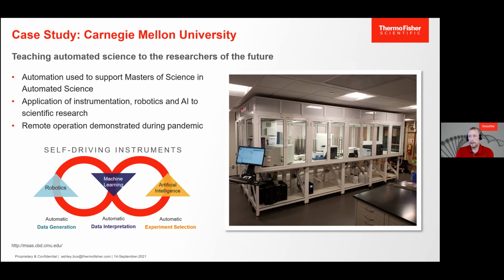And a double benefit of this is this facility enabled the university to continue to offer this program even during the pandemic, because they switched to remote operation of the system. So some of the very principles that our customers have been asking us about is, how do we enable automation to continue business continuity at a time when maybe we can't get people in the lab?